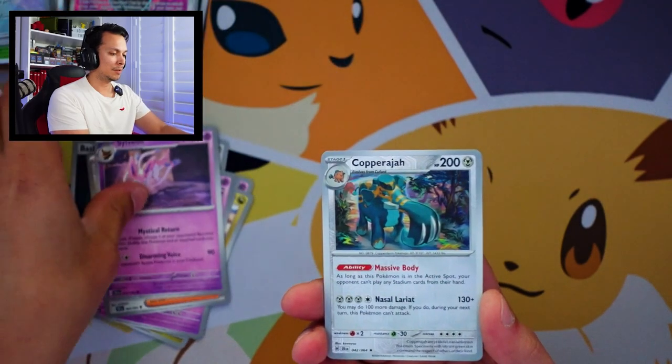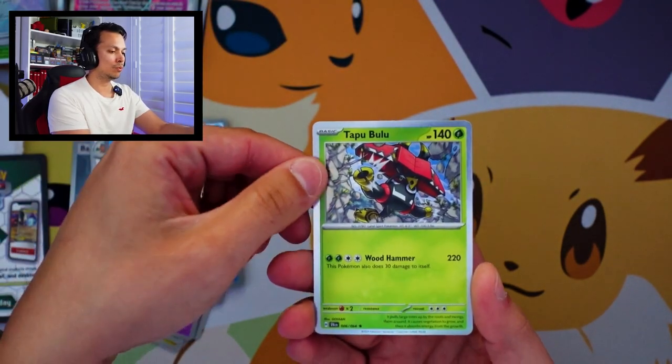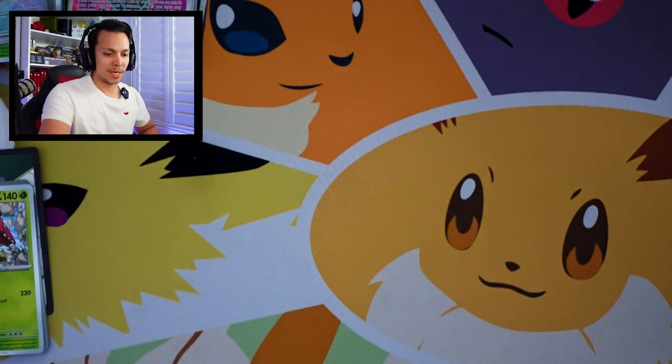The Sylveon, Copperajah, Horsey reverse holo, and a Tapu Bulu. So unfortunately, nothing great there. That's probably not even points worthy for the versus. So we got two packs left.